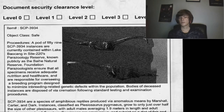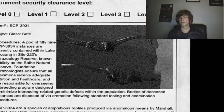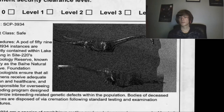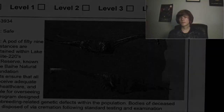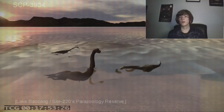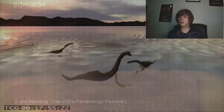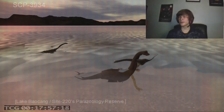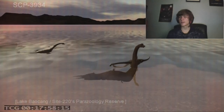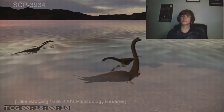SCP-3934 are highly social animals, both with members of their own species and with humans. However, while their temperament was conducive to their status as pets, the effort required to care for them was not. Due to their size and altered biology, specimens require a specialized diet, a marine habitat of at least 1 million liters in volume, and frequent medical care. Many buyers could not provide these conditions, which resulted in the vast majority of 3934 instances dying, or being abandoned within 2 years of purchase.